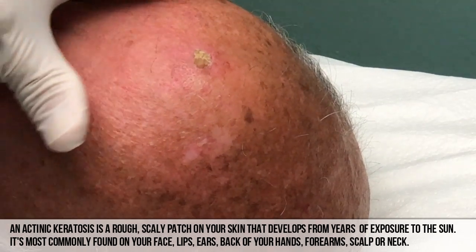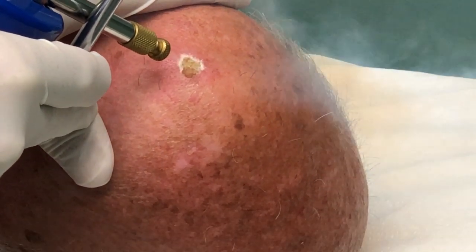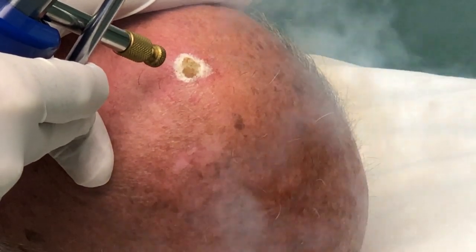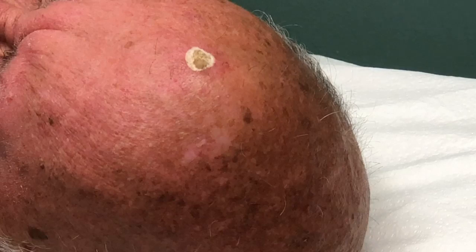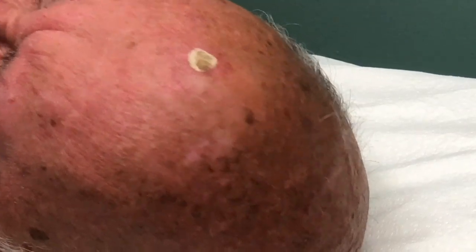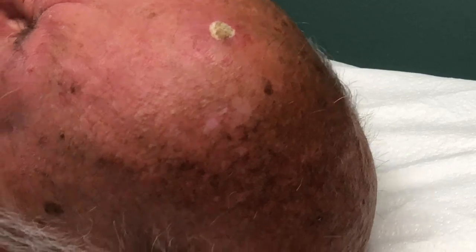Okay, close your eyes. We're going to freeze this again. We freeze all of these twice, so we go through two complete freeze-thaw cycles here. What this will do is get angry and swell up a little bit, and then it'll just dry and peel off. So we got the one on the front. We got a couple, it looks like, on the back. We're going to roll over and do those.